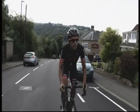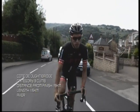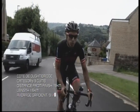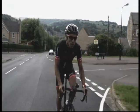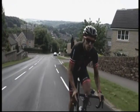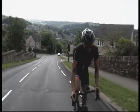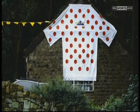So we're inside the last 20k now. We've just come down another fast, twisty descent on the outskirts of Oughtibridge, and this is what's now called the, it's a steep one. The locals call this the Jawbone. And it's a steep climb, ramping up to 15% in places.